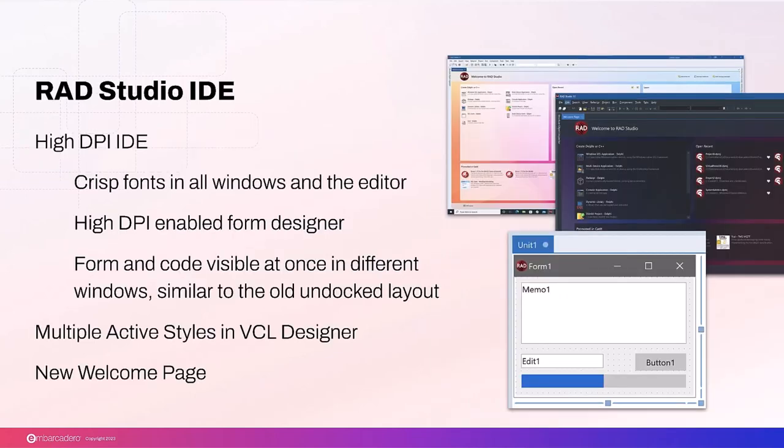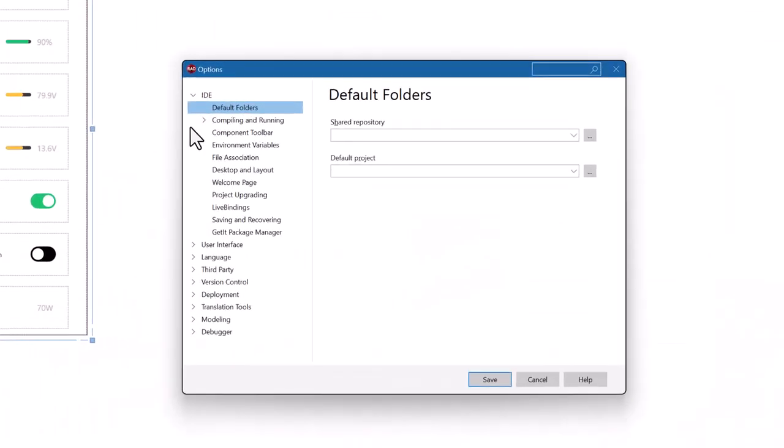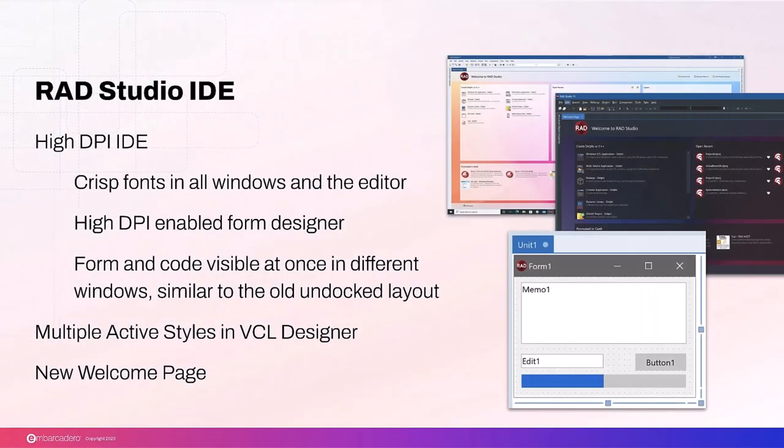The RAD Studio IDE now fully supports high DPI displays, including moving across displays with different DPIs, designing forms at high DPI, and even having the designer on a separate window on another screen to have both the form and code visible at once, similar to what you could do with the old undocked layout.